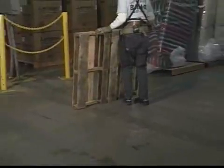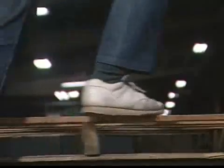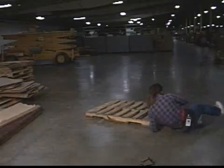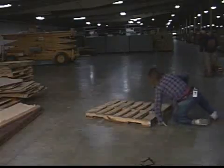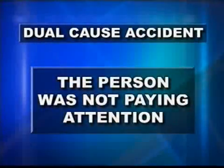First of all, it's important to understand that the vast majority of slips and falls occur because the person is not paying attention to where they are walking or what they're doing, and they either trip on something or the floor surface is slippery. We can describe slips and falls as a dual-cause accident. We say dual because there may be two causes. First, the person wasn't paying attention.